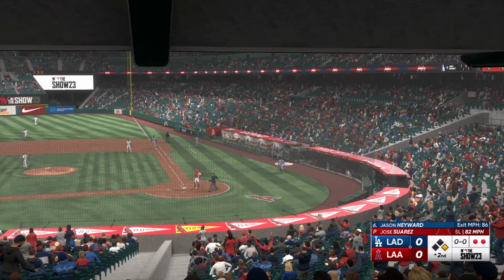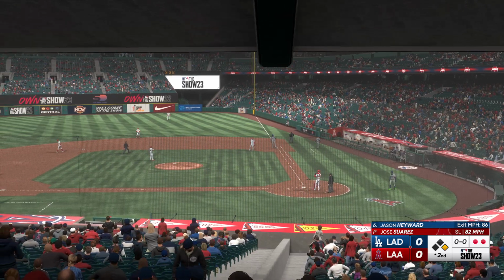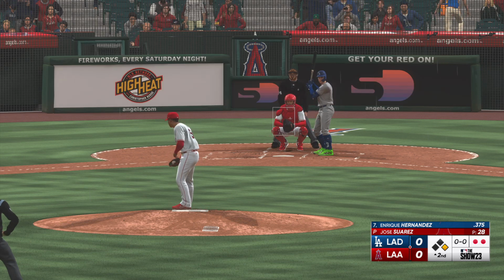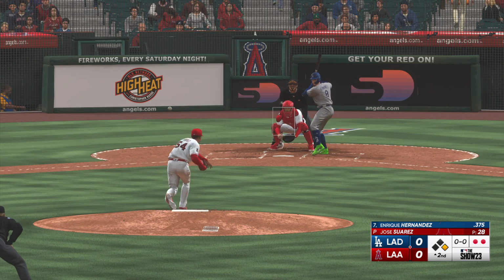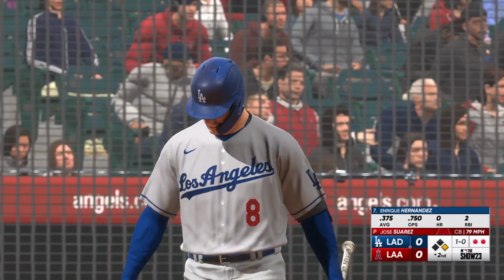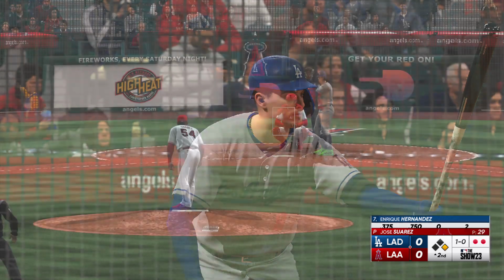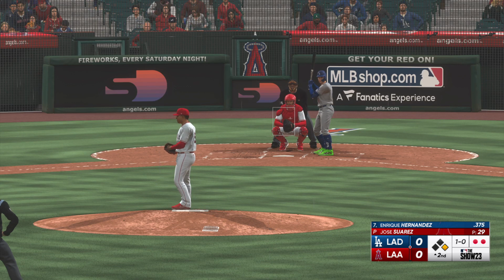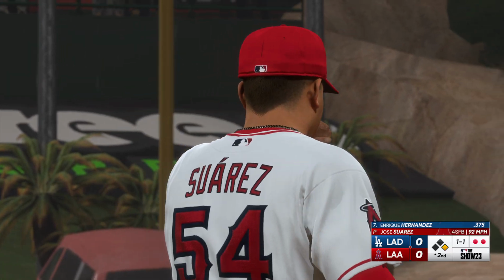Just one of those seeing-eye base hits through the infield. He just kind of rolled over on it a little bit, but sometimes those can find a hole and get you a knock. So, man aboard. Here's Kike Hernandez. Ball one there. At the belt and fires. That one's in there, and it's 1-1.